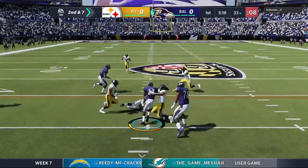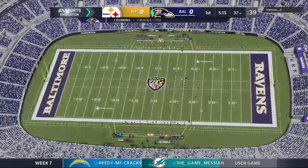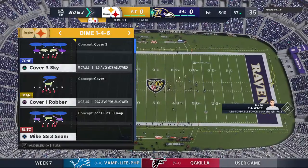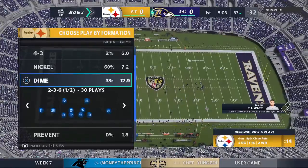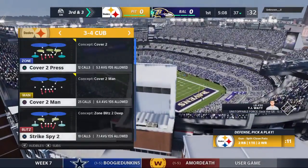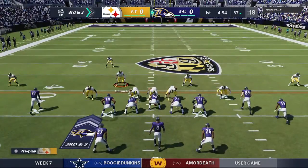On second down, a run with Dobbins. And still about 3 yards shy of a first as the 4-yard pickup brings it to third down. When you find that kind of yardage, you couldn't be more confident as a ball carrier. And guess what? You're going to go back and tell your offensive coordinator, I'd like to keep carrying it, thank you. Third play of this opening drive as they're looking at a 3rd and 3.